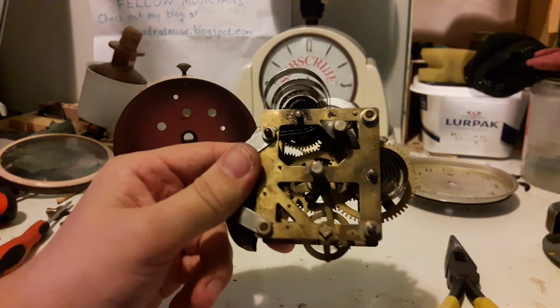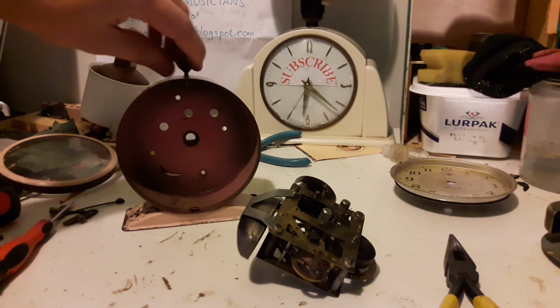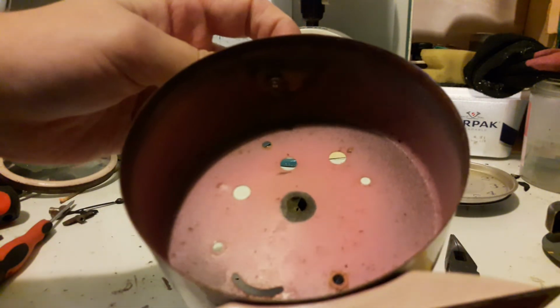So yeah, on that note, I will leave you with the vision of a pink inside of a clock with a bit of unpainted bit in the middle.